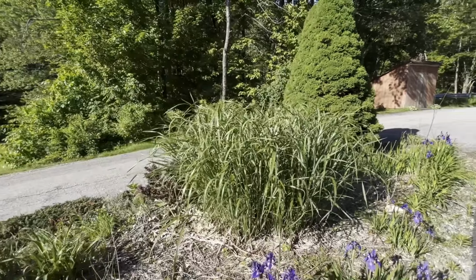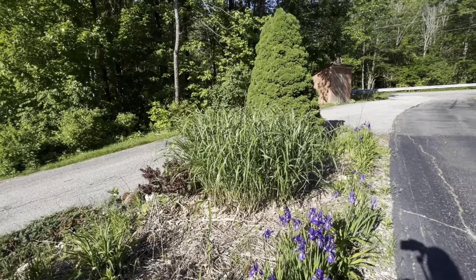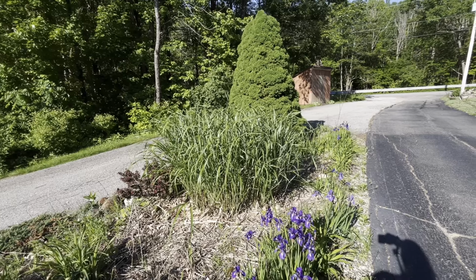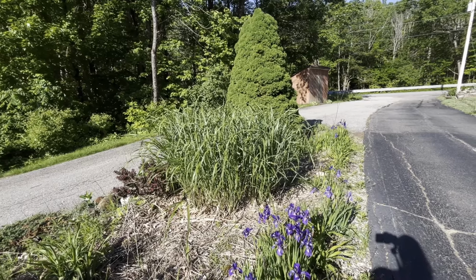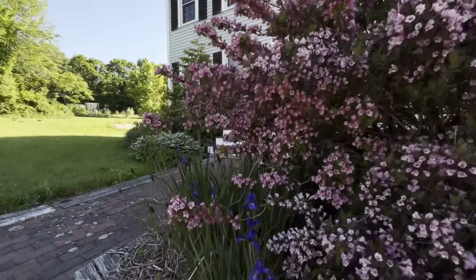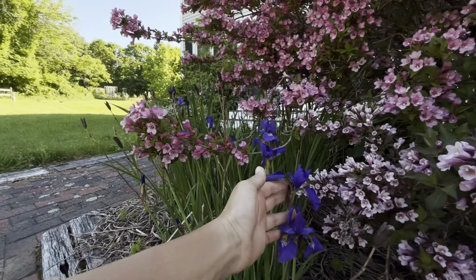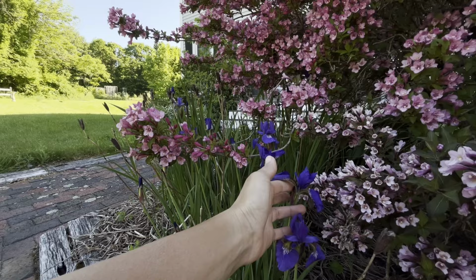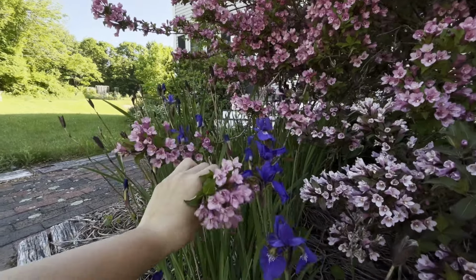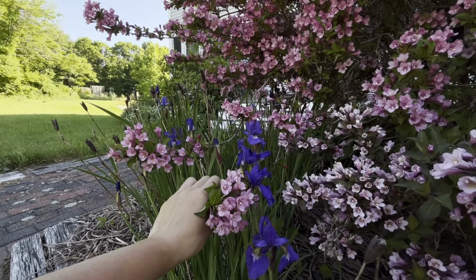The leaves are probably still too young, but this will grow about as high as that conifer over there, and it will look really beautiful, especially in the fall. And look, this is what I was talking about the other day, when you have this beautiful, gorgeous purple, bluish bloom up against the weigela over here, especially this weigela. There are two weigelas in here. Isn't that gorgeous? I love this.